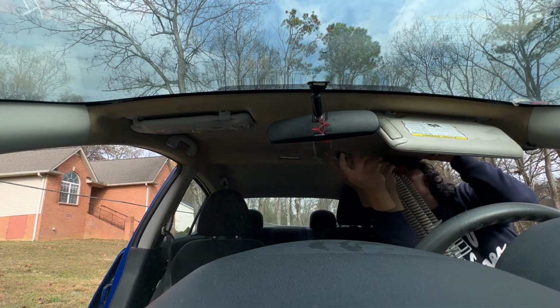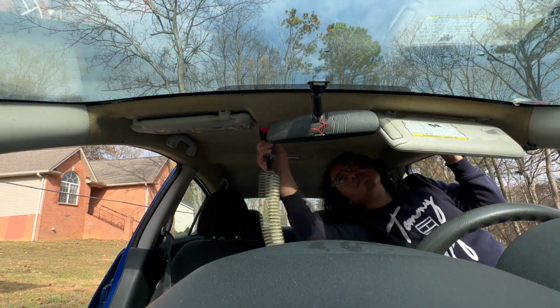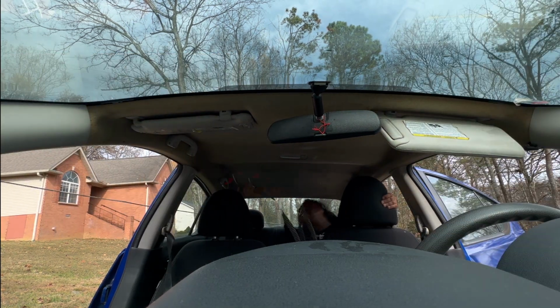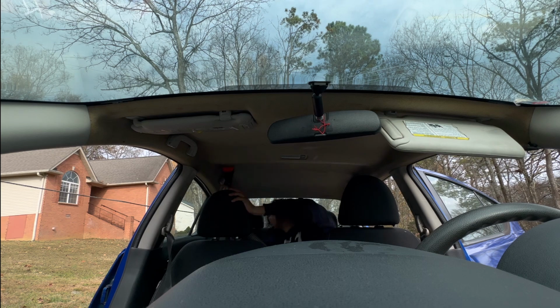So I took it to the body shop and got quoted $400. Then after that, I started working on this roof, all right? Because this roof, which is disgusting, I'll pop up the images on the screen. This guy was probably hotboxing in here every single day or something, all right? It was just gross, all right? Let me just show you the results.